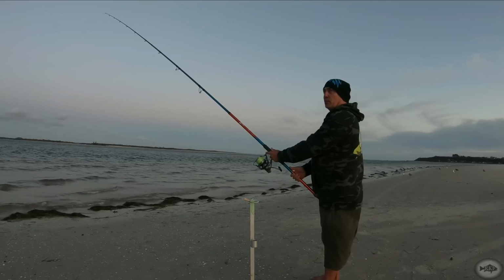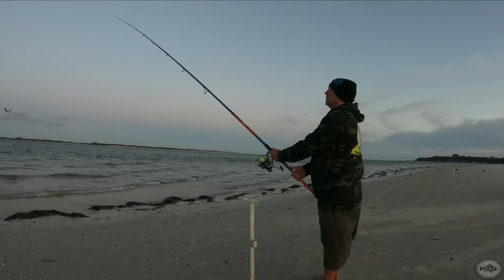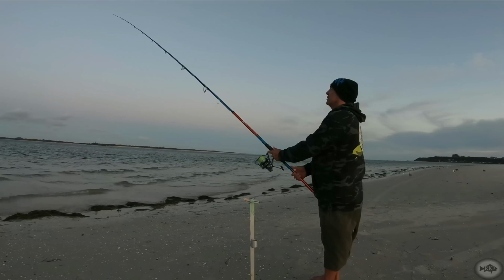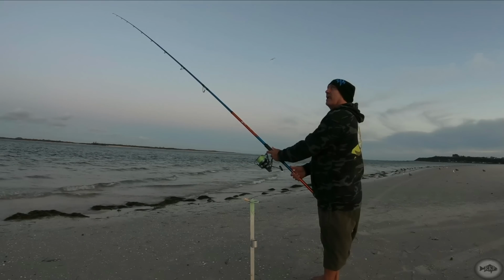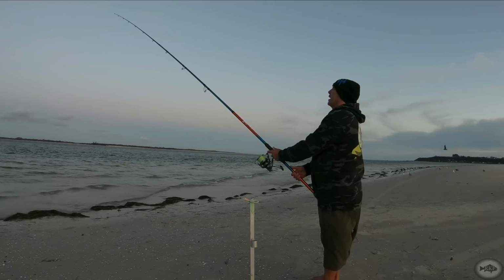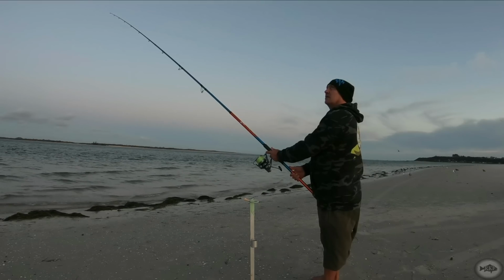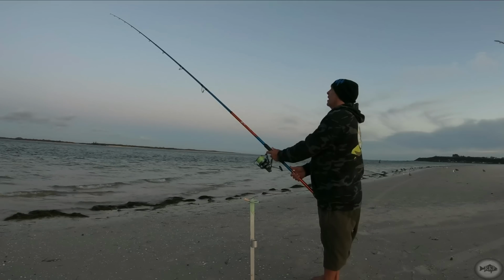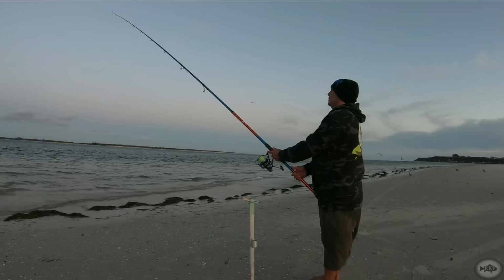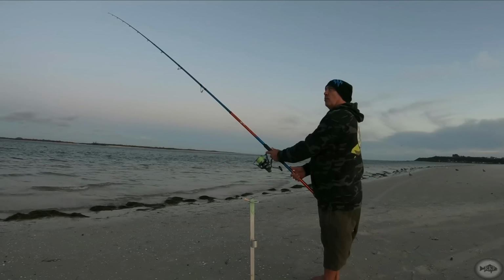Wind's actually died away a little bit. Sometimes it does that on light. It's probably blowing about 8 knots. Beauty morning.